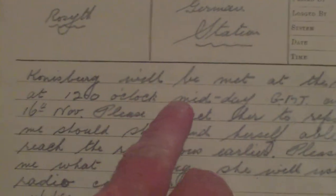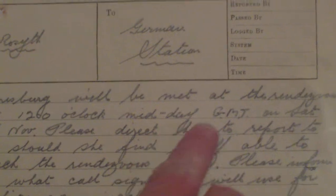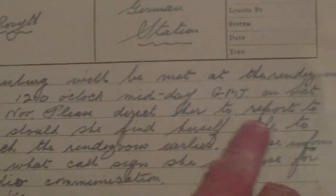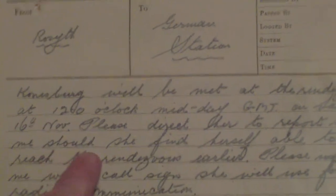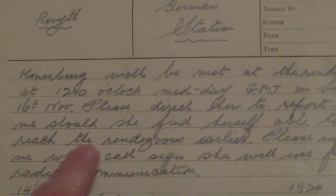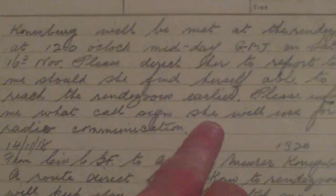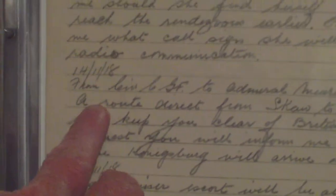And to continue this, there's another one, naval signal from Rosyth to German stations. Königsberg will be met at the rendezvous at 12 o'clock midday GMT on Saturday 16th of November. Please direct her to report to me should she find herself able to reach the rendezvous earlier. Please inform me what call signs she will use for radio communications. 14th of the 11th, 1918.